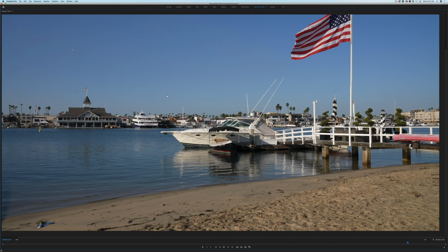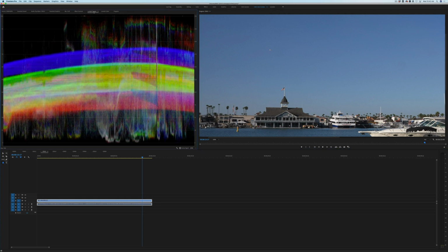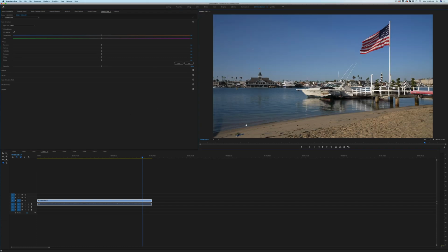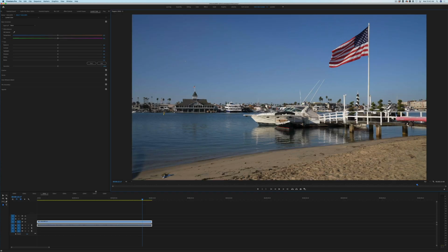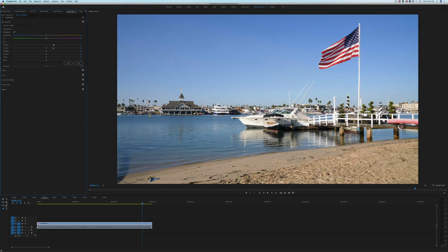And let's just have a look at one last thing. Talking about adjustments. Why don't we have a look at some adjustments here? I'm going to go into the Lumetri color here. And let's just make this fit on screen. So what I'm doing is I'm pushing this to see how well this holds up. Look at that.